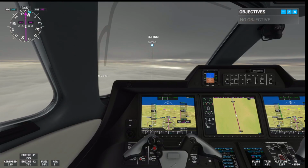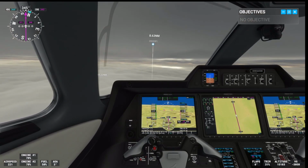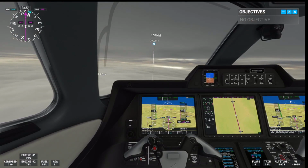Good day. Headed down to 14,000 feet here. Should be there not too long.